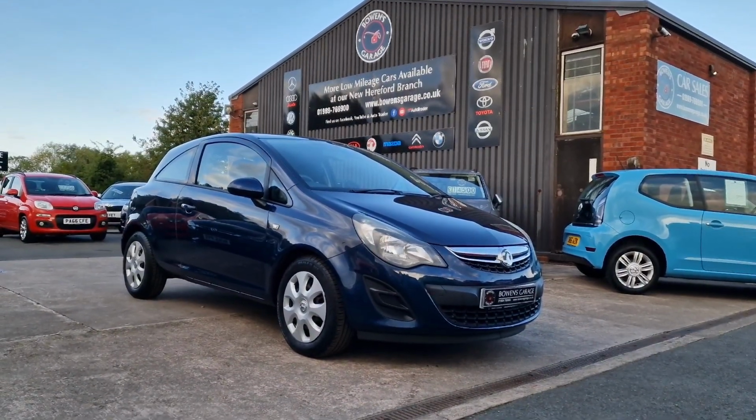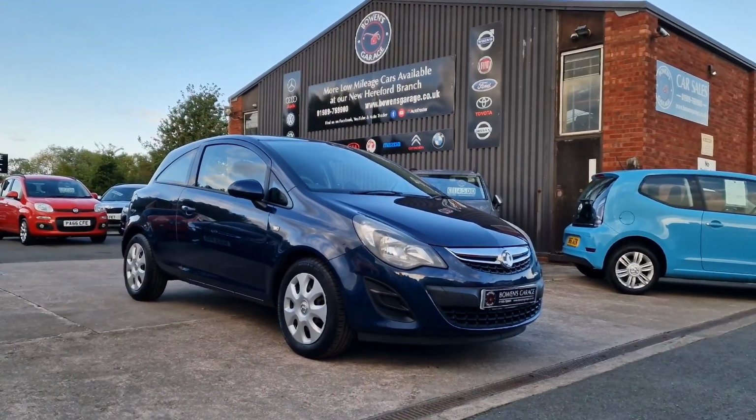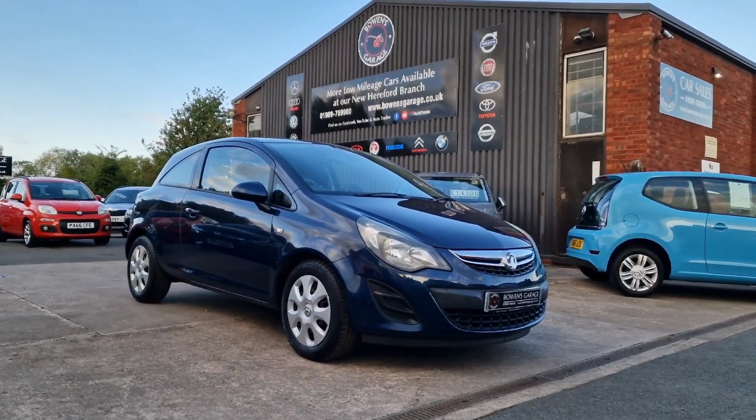Really smart little car, the right gearbox, lovely mileage, really good provenance, and a sensible price too.